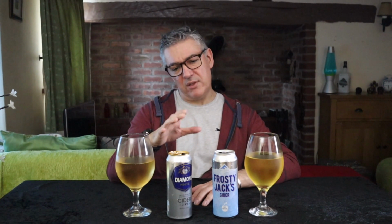If you're into white cider and you want a 7.5, then Diamond White is better than Frosty Jack's. But if you want a cider that's around this strength, I would go for some of the Henry Weston's vintage ciders, because they're around this and infinitely better. But that's just me. Weston's is my favourite cider mill at the moment. There you go. And now I need to finish these. Happy days.